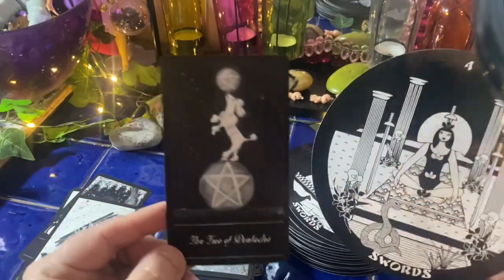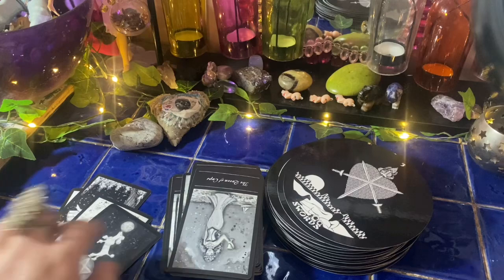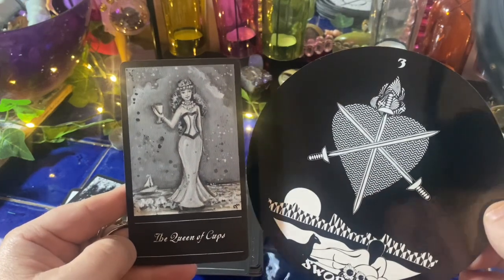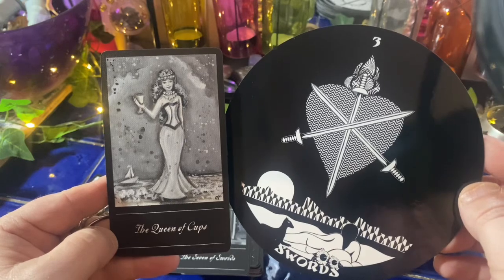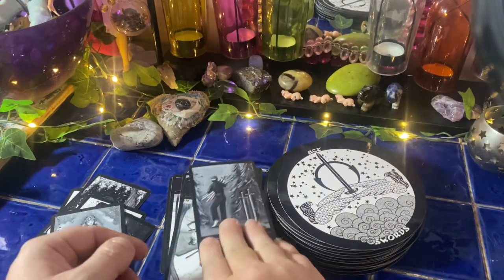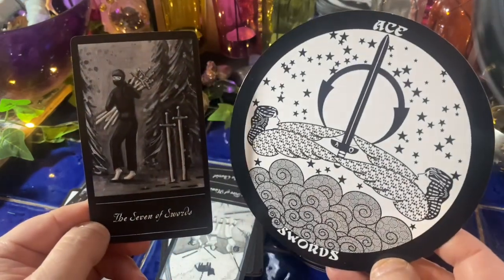Okay, that's interesting. And the 2 of Pentacles with the 4 of Swords. Love that. We've got the Queen of Cups with the 3 of Swords. Again, that sort of tragic love story that we keep finding in these pairings. Perhaps it's the Queen of Cups. She's lost after heartbreak. Perhaps she is the ghost. I'm sure that ghost has got a link to a tragic love story there.